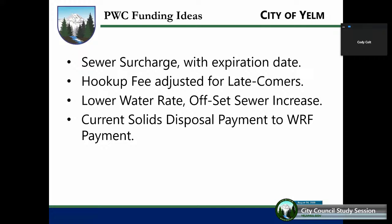The Public Works Committee, they're funding ideas. These are the things they come up with. We had a meeting last month or the month before last, where we came up with these ideas and I've kind of delved into them. One was a sewer surcharge with an expiration date. So instead of doing a traditional rate increase of X percentage, that would just be a lasting rate increase on the sewer department, having a surcharge that would be limited to pay directly for this project and would expire as soon as the project was funded was in Public Works Committee's interest. So we've kind of been pursuing that.